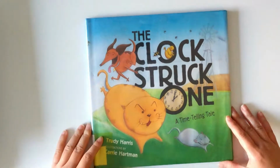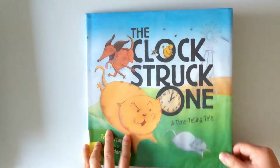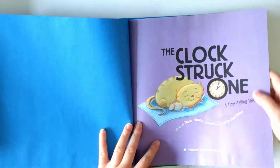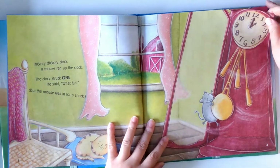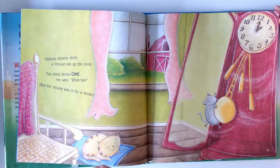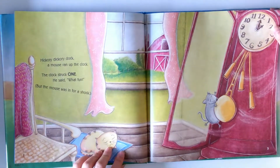The next book I have here is called The Clock Struck One by Trudy Harris. Now, as the title seems to suggest, it's a time-telling tale that can be read in the tune of Hickory Dickory Dock. So in this story, of course, there is a mouse that runs up the clock, and there is a cat that chases after the mouse.